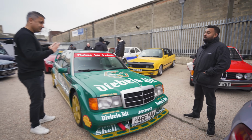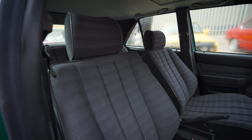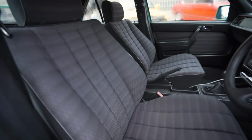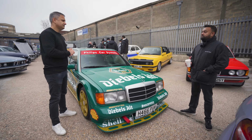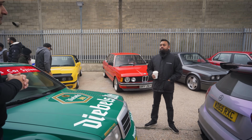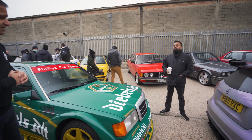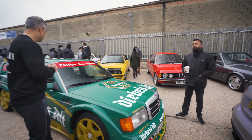And any plans, or are you just going to keep it as it is? I've ordered some seats just last week, so we've got some nice Recaros coming in. I've also spoken to several companies about the engine conversion, but it's quite a big job. I can imagine not many people want to take that on.